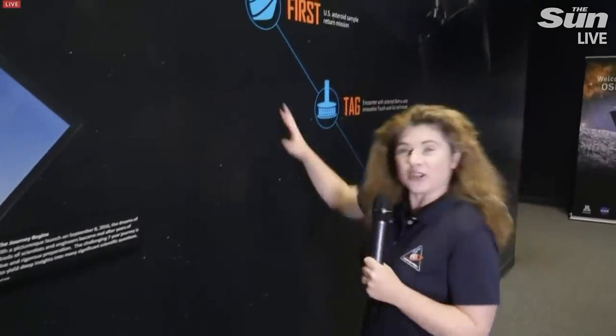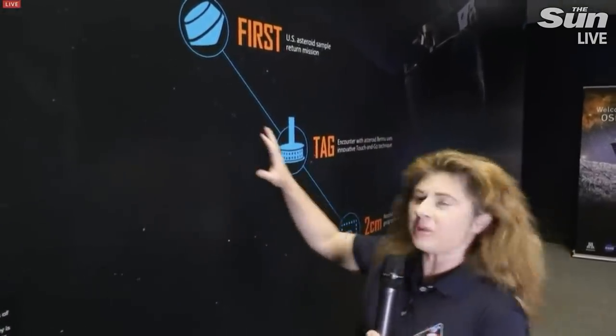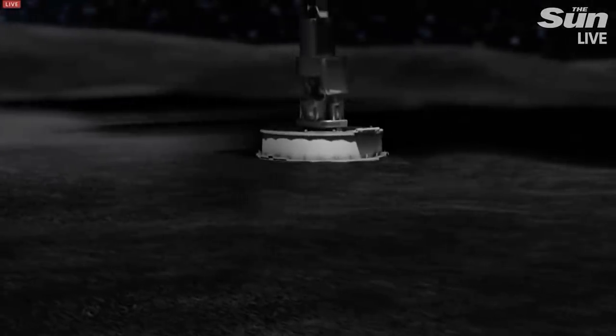Now, there are a couple of really wonderful, unique things about this mission. As you can see here on this wall, there are some wonderful mission milestones. It's going to be the first U.S. mission to return a sample from an asteroid. And in fact, this is going to be the largest sample return since the Apollo program brought back the moon rocks. So it's going to be a really significant sample.